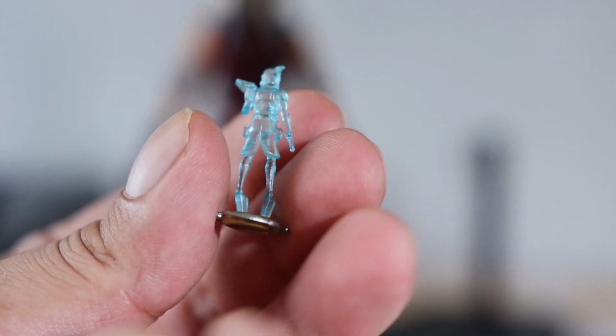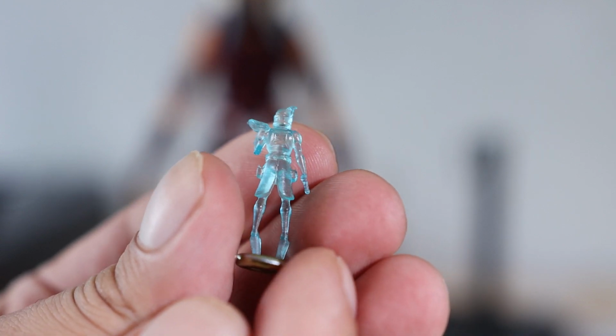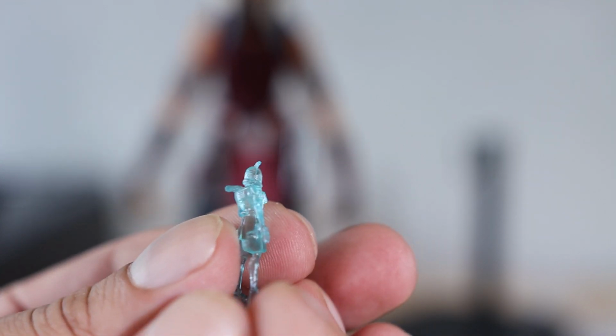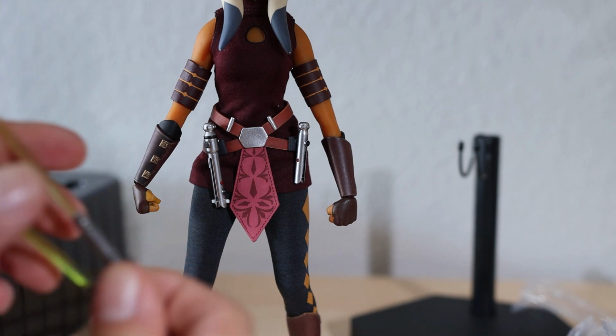I gotta completely readjust because this thing is so small. Just when I want to turn him around, but yeah, this is the back of him, and this definitely looks like Rex, even from the back. Really big fan of this hologram. I definitely want this, and probably, I don't know, I kind of like the lightsabers though. We're probably having the lightsabers out, baby.